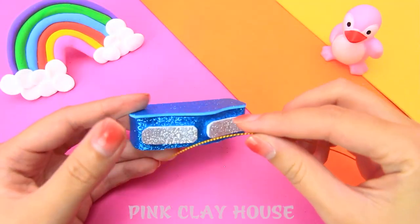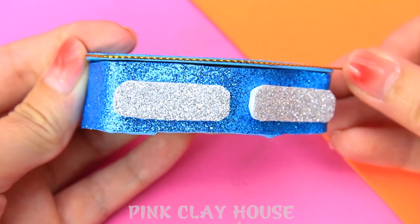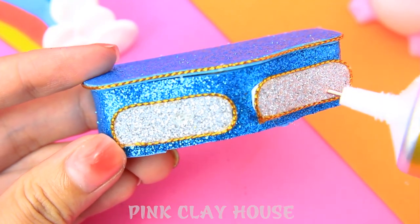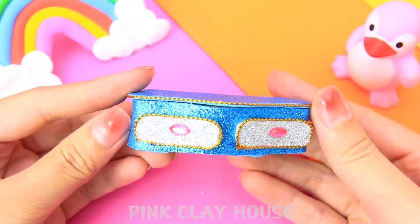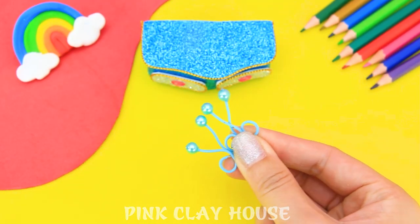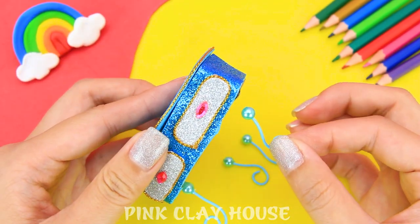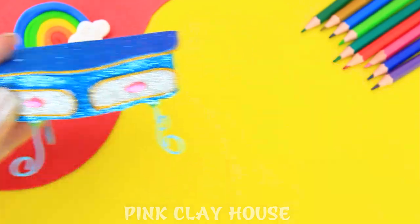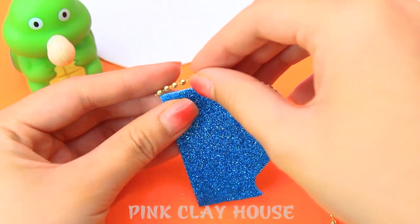Make a dressing table for the princess. It's time to attach the table legs. A mirror for the dressing table.